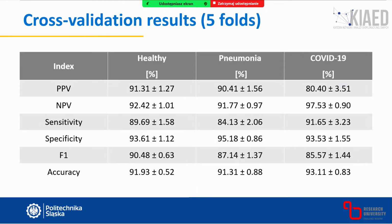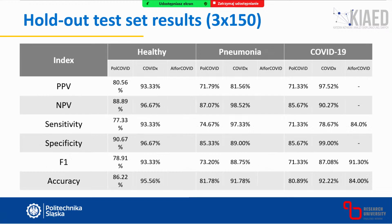Okay, and as you might remember from this data splitting scheme, we tried to make a few steps of validation. First, during training, we had the training and validation data, and we also ran cross-validation using 5-fold cross-validation, and here are the mean and standard deviations from these results. When you look per class, it's about 90% accuracy. The sensitivity is a little bit lower than specificity, and since this is a clinical test, we trained the models so that the negative predictive value is really, really high, and the positive predictive value could be a little bit lower.